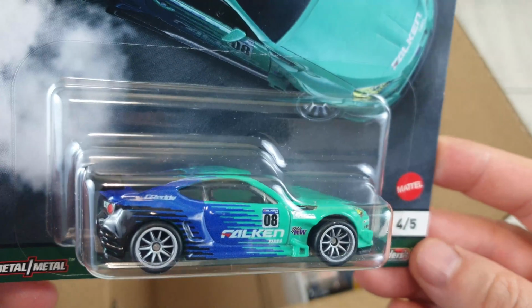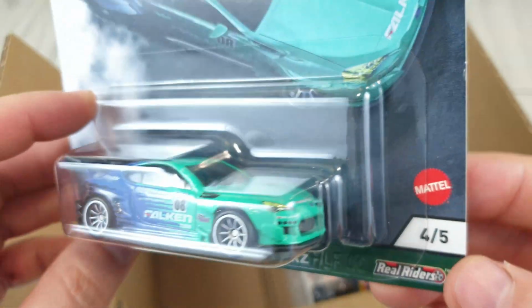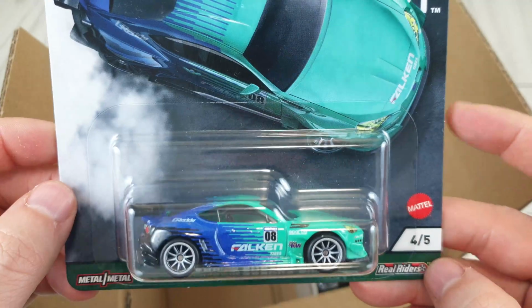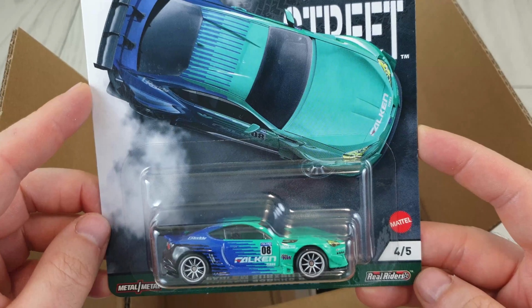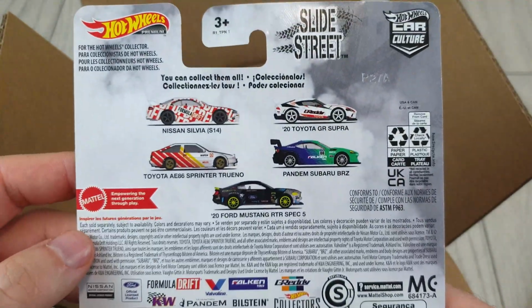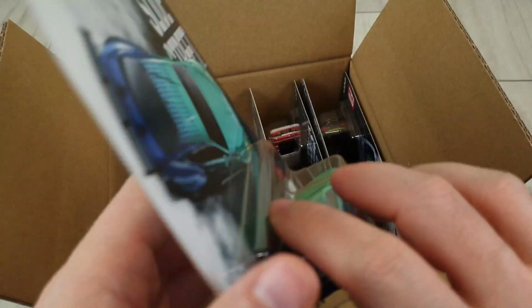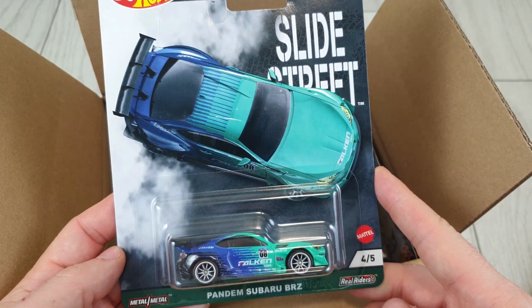Again, for the special series, we always have details, because usually the special series are intended for adult collectors, because they cannot be used on track sets or play sets. They do not roll because they have rubber tires on them, so rubber and plastic don't go very well when it comes to speed. Obviously on the back we have the name of the series, which is Slide Street, and all the cars in the set. Obviously we have all of them here, so we're gonna take a look at all of them.